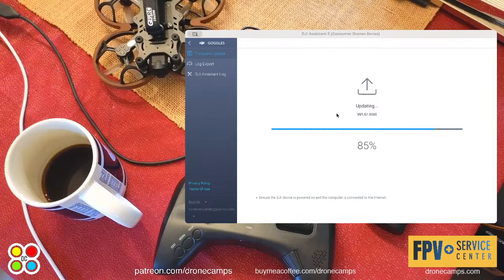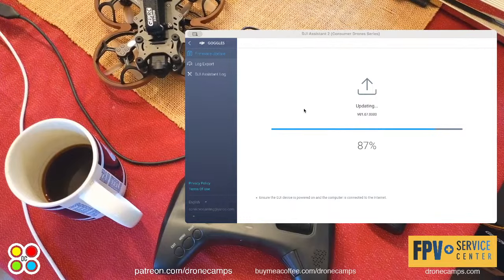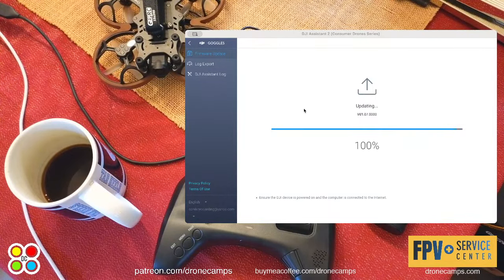All right, 85%, moving along. And this software is funny. It reminds me of just about any installation that you do on the Mac. It gets to 99% and it freezes and it stays there and it makes you think that it crashed. And just when you're about to give up, it pushes through and it's like, I'm done.